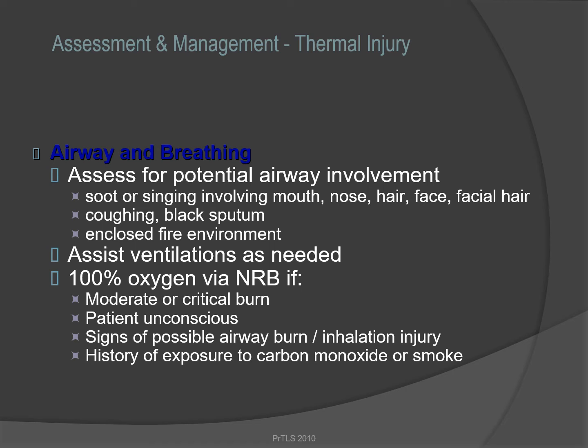Next is administering 100% oxygen via a non-rebreather mask, and it is given usually in moderate and or critical burns, patients who are unconscious, and whereby there are possible signs of airway burn and inhalation injury, or there's history of exposure to carbon monoxide or smoke.